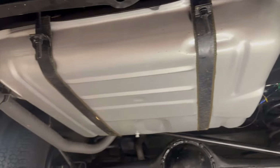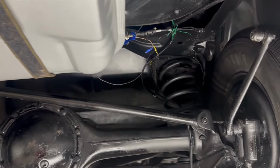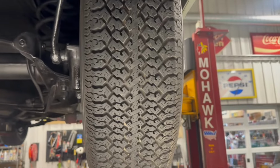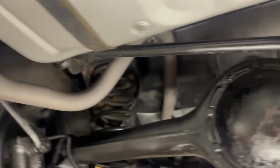You can see it's got a new gas tank under here, and I don't know how recent that is, but it looks pretty fresh. It's got an electric fuel pump right there. All four tires are in good shape, lots of rubber on them. But the thing that impresses me is I just don't see any corrosion anywhere under here. I can show you every little bit of this, and I don't see any spots that look questionable.